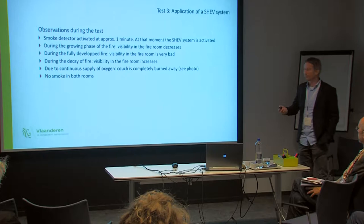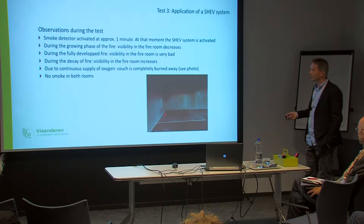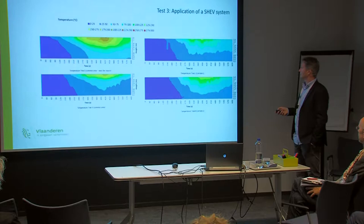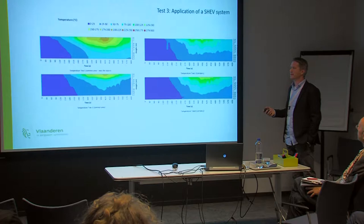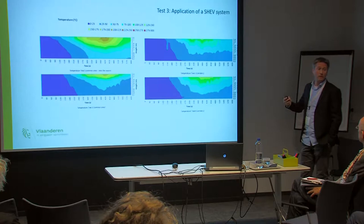So the couch is completely burned away, and I give 5 credit points to whoever finds the couch here. It's here. It's completely burned away. Also important, no smoke in both rooms. Here are some temperature graphics. In this case, they are not so relevant or important because you see it's smoke everywhere, even in the corridor. It's not high temperature, but it's smoke everywhere.